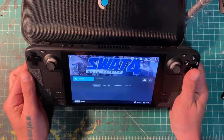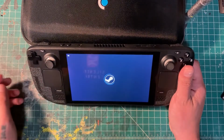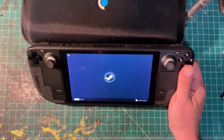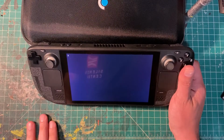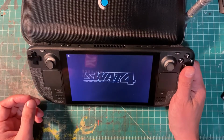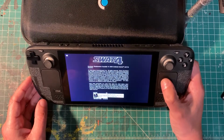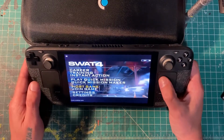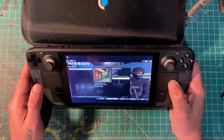And look, I mean, I have portable SWAT 4 if it runs. Thinking back to playing this on my PC when I was in high school or something, again, just something that never would have even occurred to me that this could ever be possible. How quickly can we get through SWAT 4 menus, I wonder? Not too bad. Let's continue.